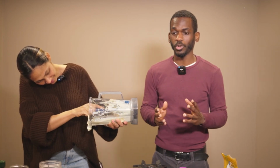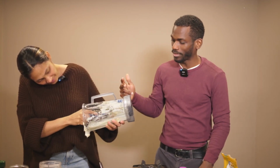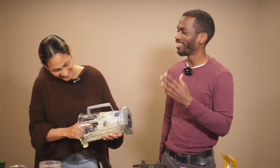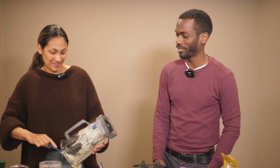Now, the thing is, with our butter recipe, we see that it looks like butter. It spreads like butter. It tastes like butter, but it ain't butter. It's actually better than butter. Our better than butter recipe. So try this at home.